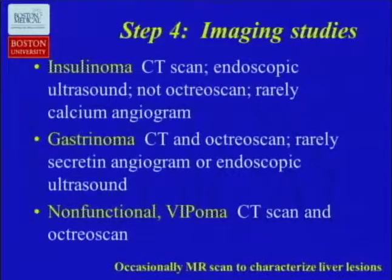Octreotide scan is not very effective for insulinoma patients. If you can see an insulinoma on an octreo scan, you can see it with almost any of the other imaging modalities. Because of this low number of type 2 and 5 somatostatin receptors, it's just not a very effective imaging agent for this disease. Rarely we use a calcium angiogram, and I'm going to show you an example of that in a moment.